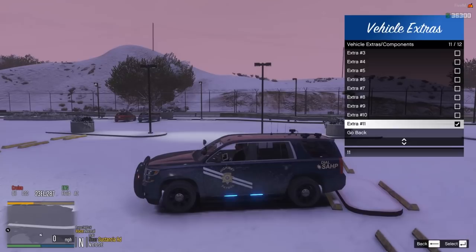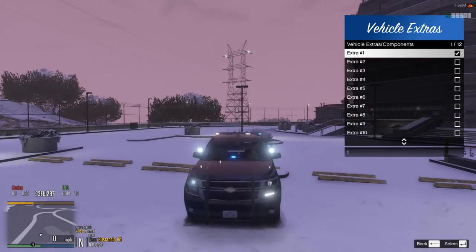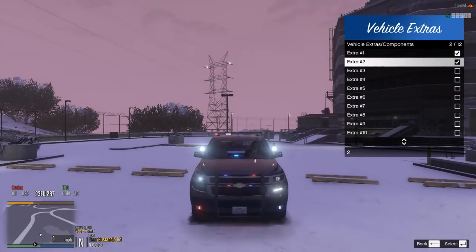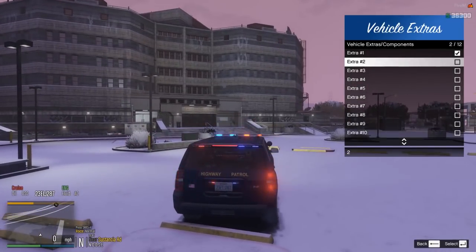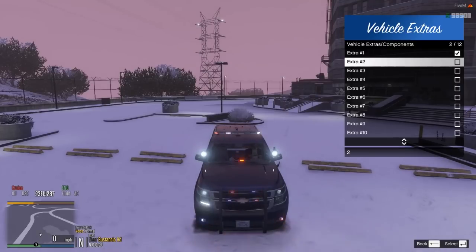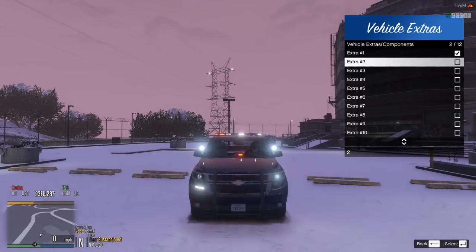Vehicle options, extras, and let's turn this off. So extra number one is, as we found out earlier, going to be our light bar. So extra number two is probably going to have to do with the light bar. So let's see what this does. Same thing, not really seeing a difference in anything. But I know that you guys are going to correct me in the comment section later on, which is fine. I believe it turns off the white flash there in the light bar. Yes. So extra number two turns off the white strobe in the light bar.